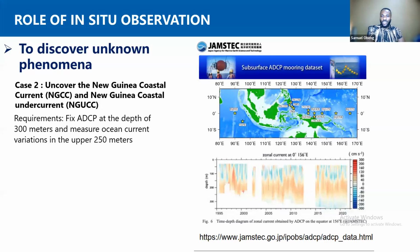And this was measured so that you can see the places in red, because the subsurface mooring gives you a long-term time series from 1995 to 2000. You could see the places in red where they discovered high anomalous ocean current velocities. So yes, that's very important. So that goes to JAMSTEC, great research right there.